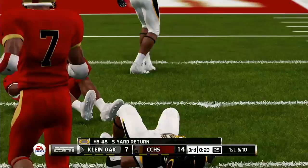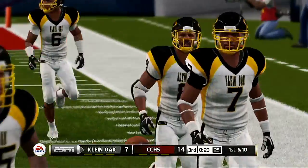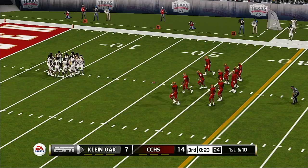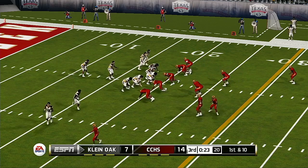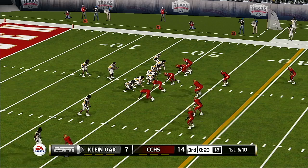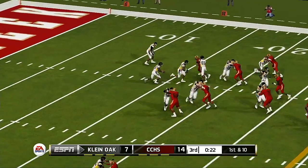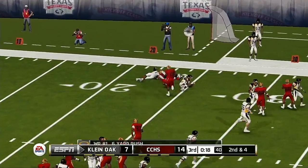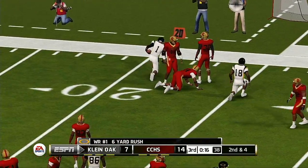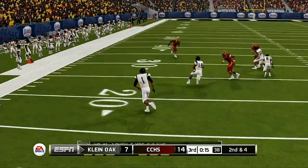And down he goes to the 19-yard line. Last time out, they were able to pick up big chunks of yards through the air. You wonder if they'll go back to that same strategy, or will they start to lean a little bit more on their ground game? Pitches back, and they get nice yardage on that run. That'll make it second and four.